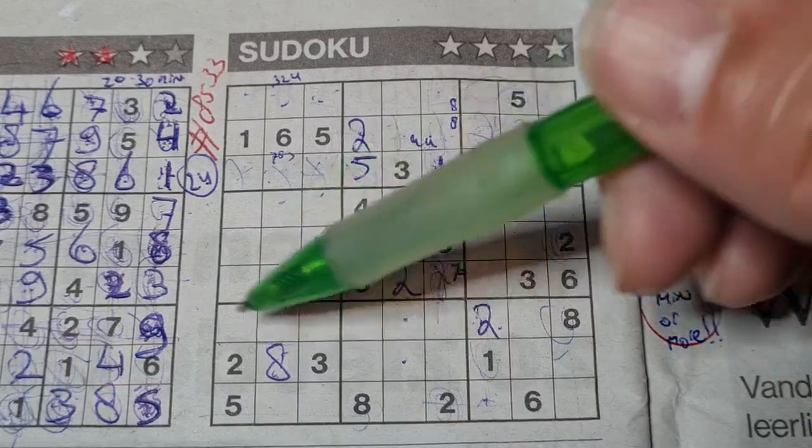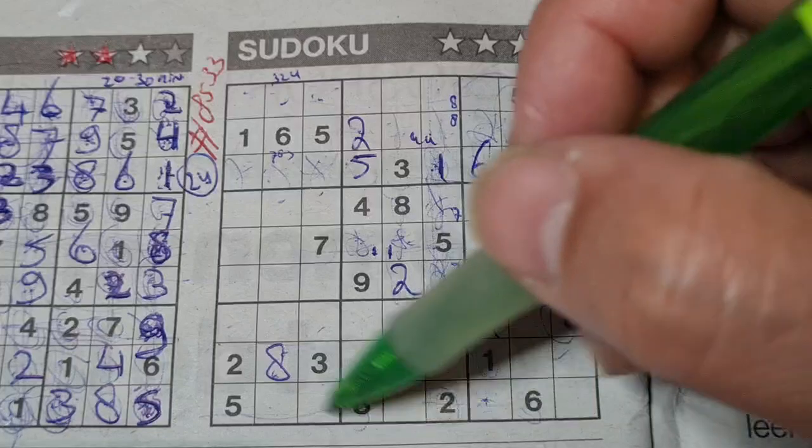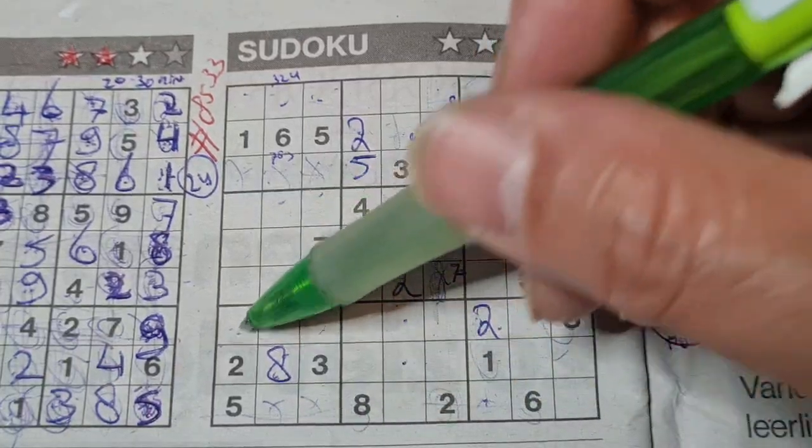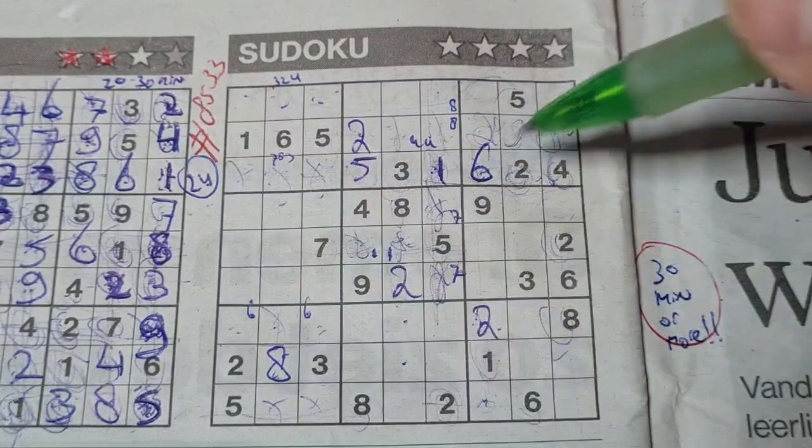5 missing numbers in this big square. One of the missing numbers is 6. We have a 6 in the last row, no 6 in these 2 boxes. So the 6 could be here or there. You see another 6 in the second column, no 6 there. 6 could be here, could be there.